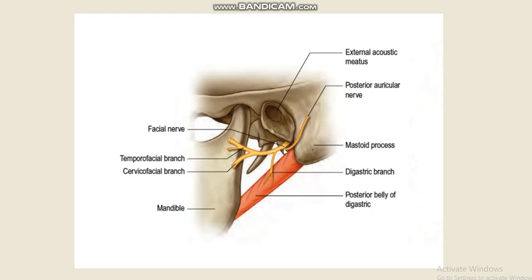This posterior auricular nerve will supply the occipital belly of the occipitofrontalis and a muscle attached to the pinna called the auricularis posterior. Not only that, it gives this branch to the posterior belly of the digastric. This also supplies another muscle, the stylohyoid. And then you have the rest of the facial nerve which is about to enter the parotid gland, and within the substance of the parotid gland it has divided into a temporofacial trunk and a cervicofacial trunk.